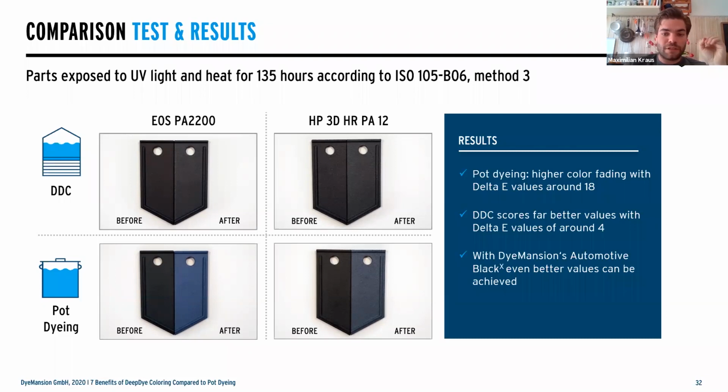And what we can see, and what is really interesting, is that with the pot dyeing, the color fading reaches values of a delta E deviation of around 18, while the DDC scores better values of around a delta E of 4. So it's a really big difference, as you can already also see on the pictures on your screen, hopefully, that the color with the pot dyeing fades a lot.